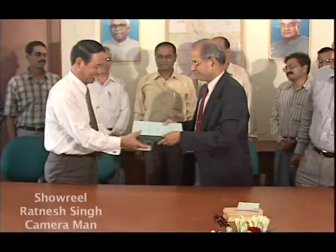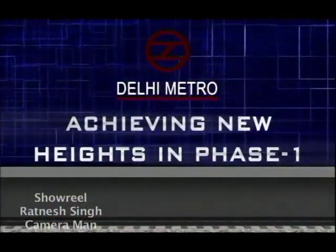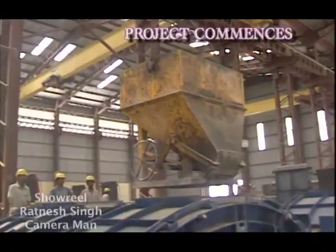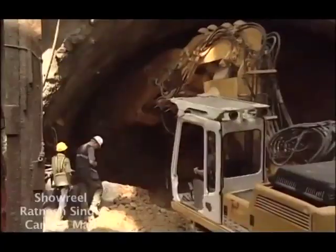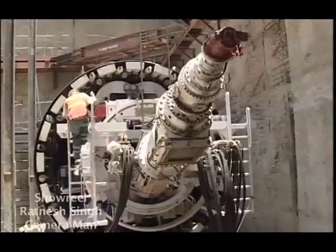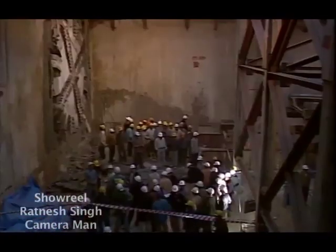It was headed by experts from the Pacific Consultants International of Japan. Work on the project began in right earnest on 1st October 1998 with groundbreaking and commencement of construction at Shastri Park. The tunneling was done by cut-and-cover method for the Vishwavidyalaya Kashmiri Gate section, and tunnel boring machines added a new dimension to the construction activities on the underground section between Kashmiri Gate and Central Secretariat.